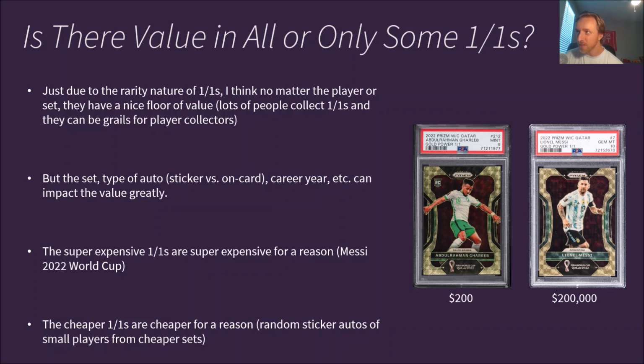So the one-of-one market is its own unique thing. I would definitely study it if you're interested in playing in that market, but there are some very, very hefty premiums and pretty big floors for that market.